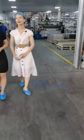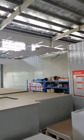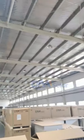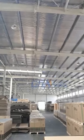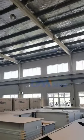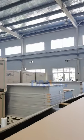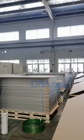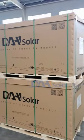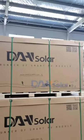It's around 20 to 30 megawatts. If it's a very busy order season, we may have no chance to produce that much, maybe only 20 megawatts. How many panels can you place on one pallet? Normally it's 31 pieces. If it's 78 cells, like we just presented at the front desk, one pallet will only load 27 pieces. It depends on the size.